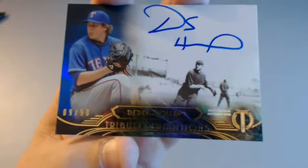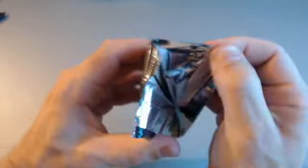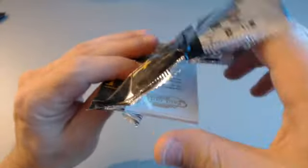Love Tribute for the fact that every autograph we have pulled has been on card. We've only broken four boxes, but every autograph has been on card. I'm sure if you come across a guy that is no longer with us, then it may be a sticker or probably a cut signature, would be my guess with this set. It's a high-end set.